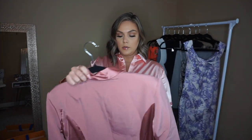I love this one. I'm just not sure how I feel about the sleeves because it's not really functional. Like if I raise my arms up, then this flies up and it looks weird. But if you're just gonna be sitting cute, you know, this is a piece. This is it. So this one can have 10 out of 10. It's not my favorite, but as far as material and quality, 10 out of 10. I love this one.